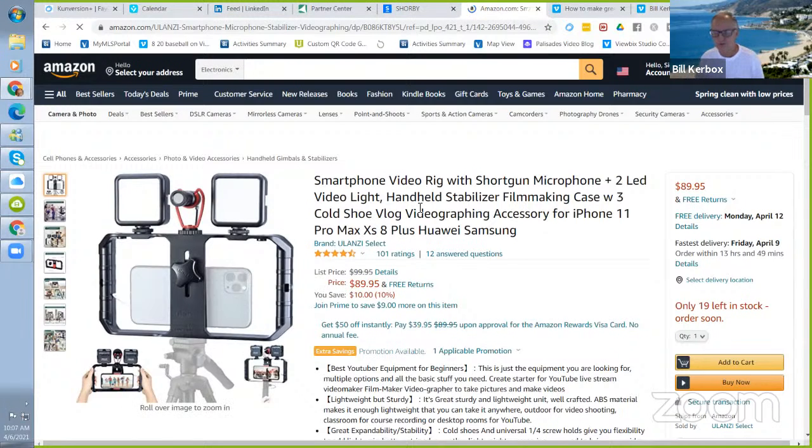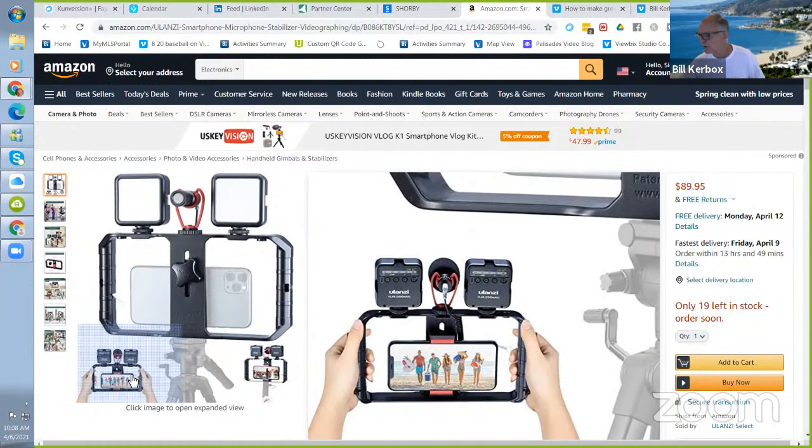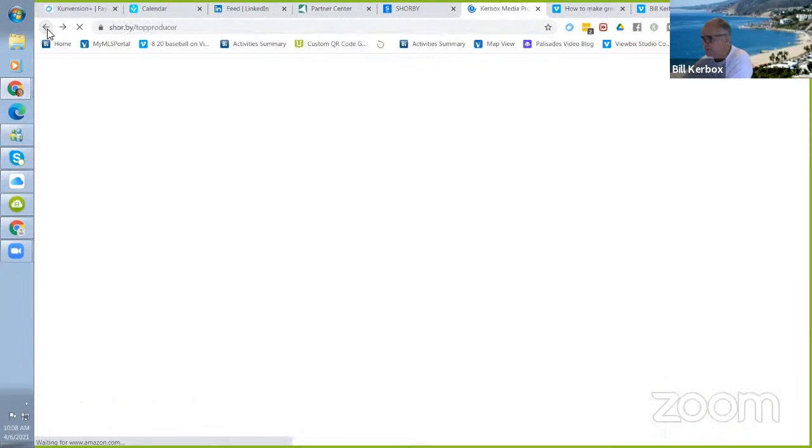What you're going to see here is a smartphone video rig. This model comes with a shotgun mic and 2 LED lights. It's $89. Frankly, you can buy just the outline for the phone for about $29. This is fantastic. You can see how this rig works here. You can carry it around. The design gives you the ability to slide it along on smooth surfaces. It's really a very good piece.